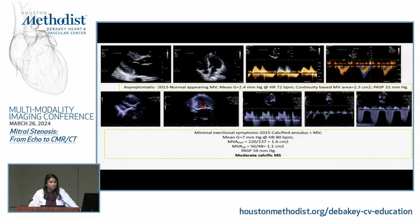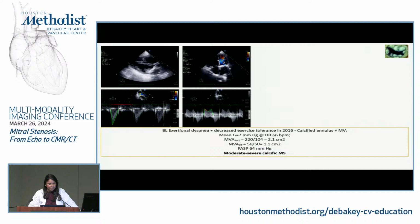PA pressures are going up. So moderate mitral stenosis, right? Now the same patient comes back. Now he's having decreased exercise tolerance. Now his mean gradient is 7 at a heart rate of 66. Right? So now we are hitting the moderate to severe range.